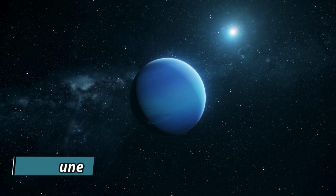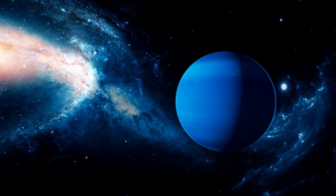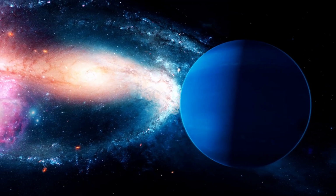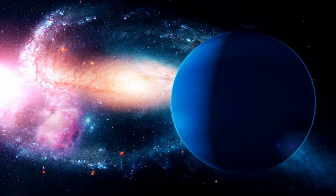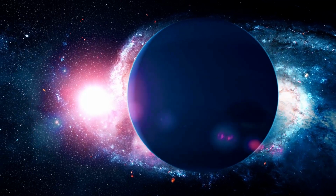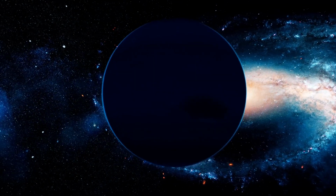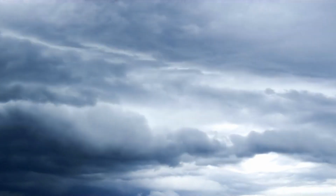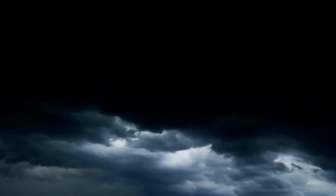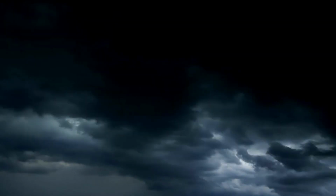Neptune. Finally, we reach the outer frontier of our traditional solar system with Neptune, a distant and dynamic ice giant. Don't let its serene blue appearance fool you. Neptune is home to the most ferocious winds in the entire solar system. Imagine storms raging across its atmosphere at speeds exceeding 1,200 miles per hour. That's faster than the speed of sound on Earth.